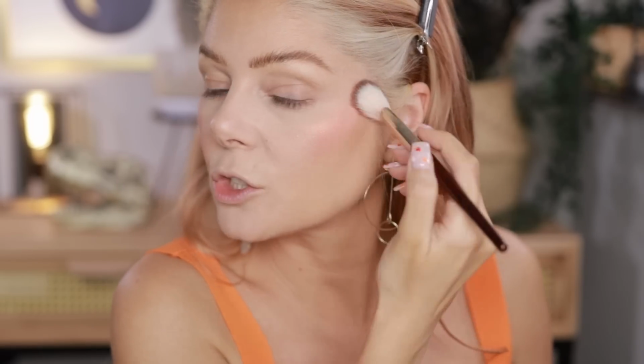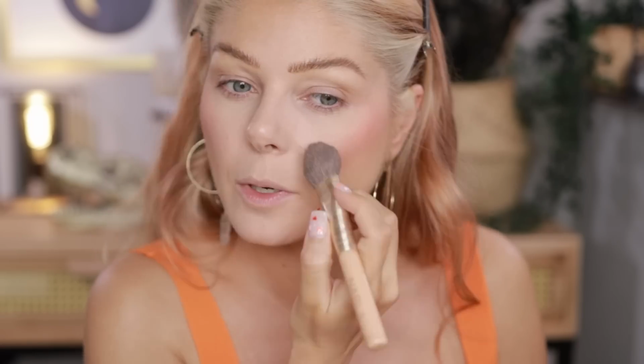If you want your highlighter to show up a little bit more pigmented, use a more dense highlighter brush or your finger, but I do prefer a dense highlighter brush. I think that that looks beautiful. Since the bronzer was putting in minimal effort, okay? It was putting in the bare minimum. I thought that maybe a little blushy moment could be the thing.